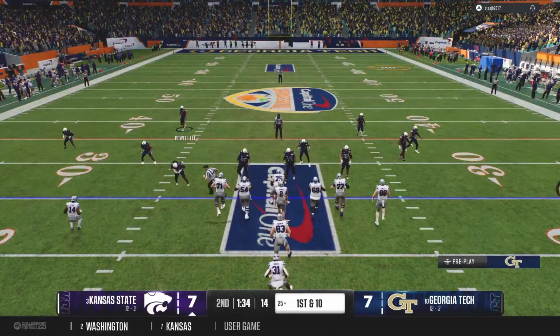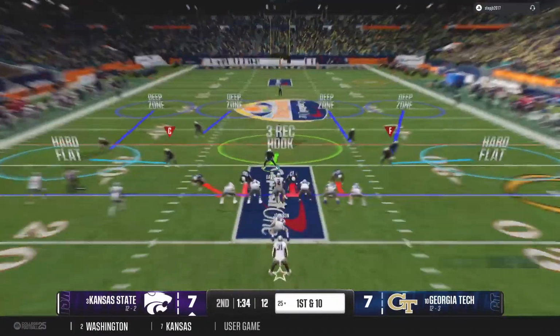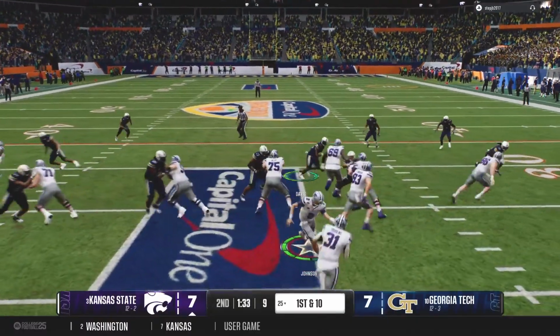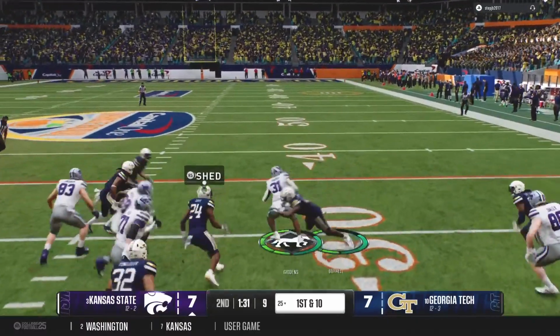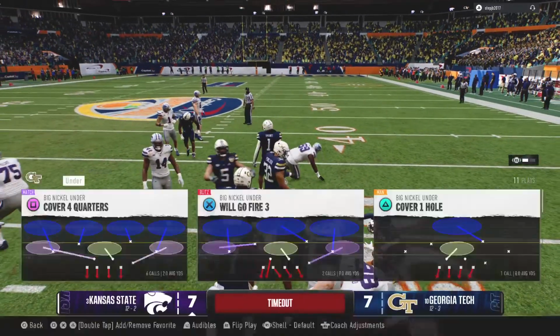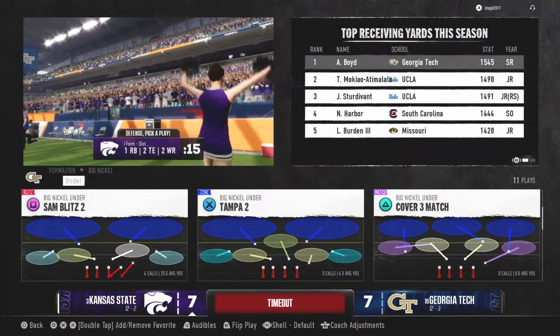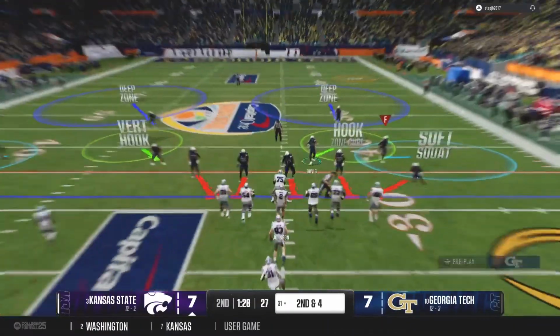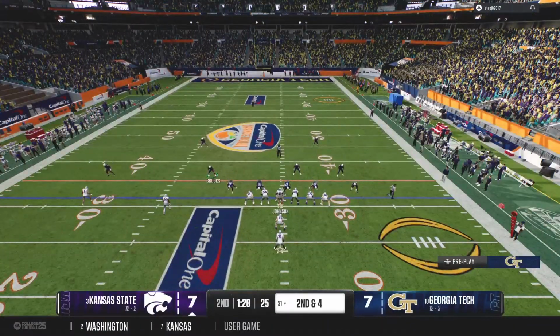Okay, the K-State offense is back out on the field now. Let's see if they can bounce back from that costly mistake last time, a pick 6. He'll hand it off. Oh, look at the quick cut. Brought down, but broke a tackle to produce a solid gain there. And now the defense decides to spend a timeout to regroup a bit. Second down play coming up for this offense.